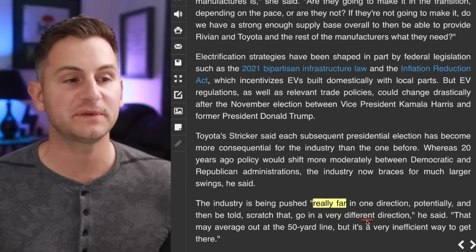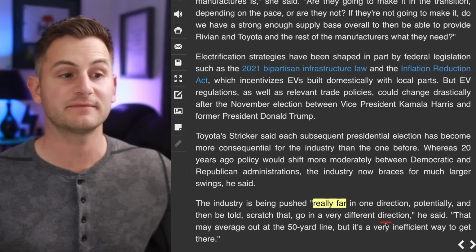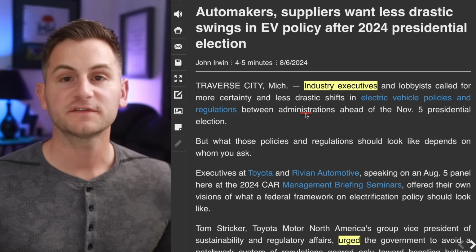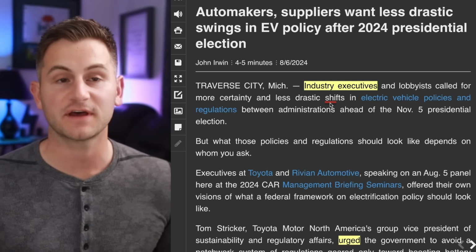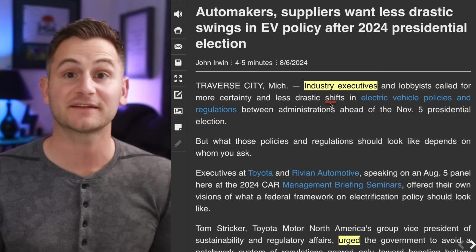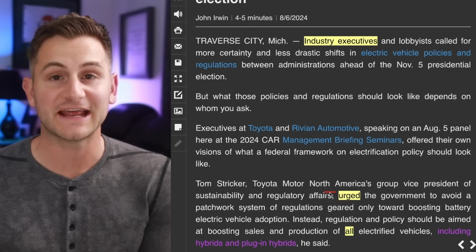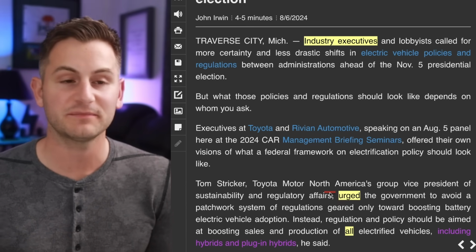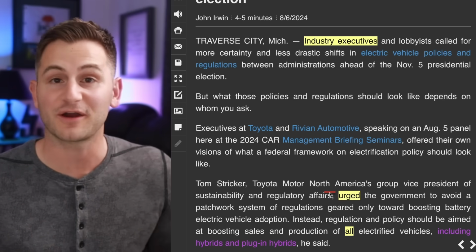He said the industry is being pushed really far in one direction potentially and then being told scratch that, go in a very different direction. Just a bit ironic from Toyota, as back in 2019 they actually sided with Trump in a fight against California being able to enact stricter emission regulations. Fast forward just a few years and now Toyota is lobbying to say, you know what, EVs aren't so bad, actually why don't you keep giving us more money for the ones that we already make.